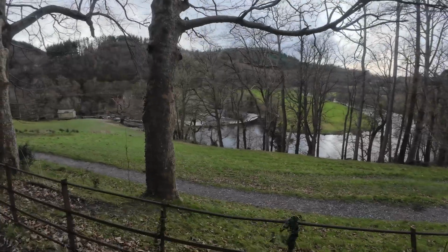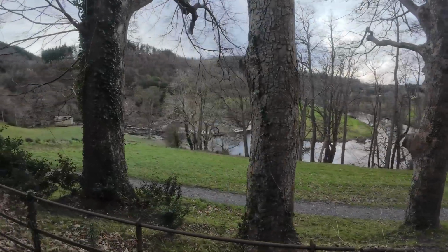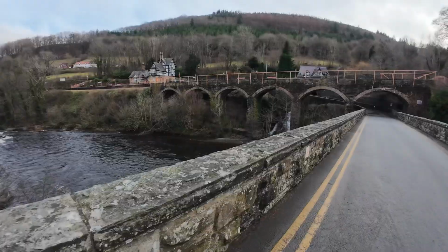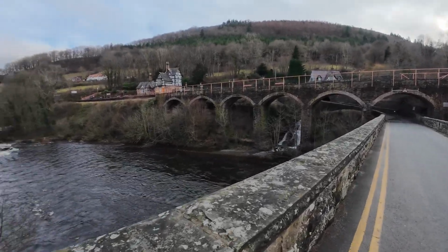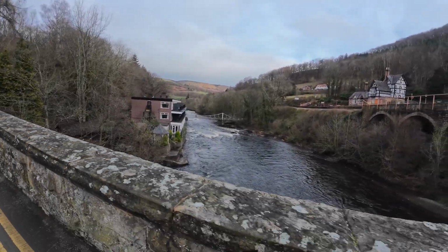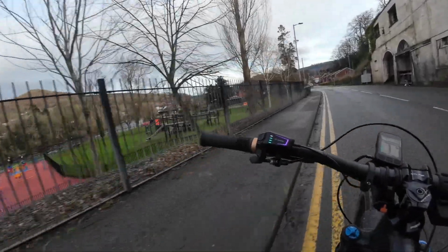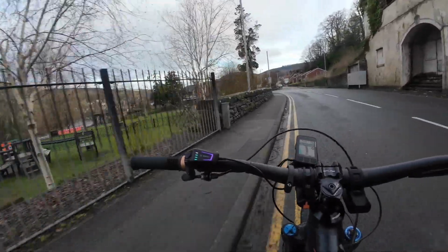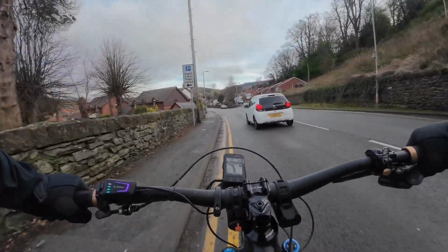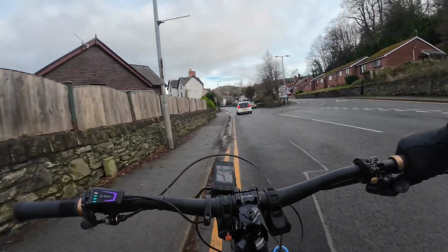See through the trees down there, but those are the Horseshoe Falls. Looking lovely today. So we're not that far from Llangollen. Nice little waterfalls there. That's the Chain Bridge, and on the left is the Chain Bridge Hotel, right on the banks of the River Dee. Just heading into Llangollen now, on the second leg of the triangle, if you like. Then we'll cross the river and head back up to the moors.